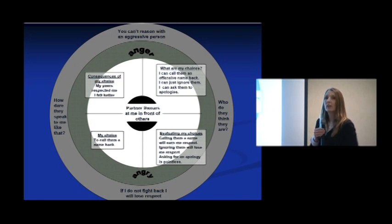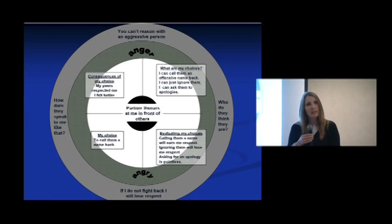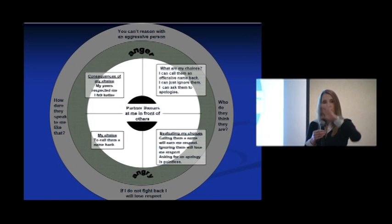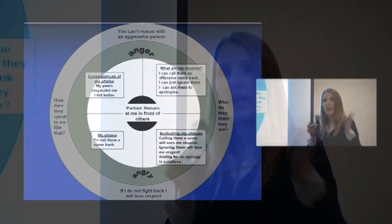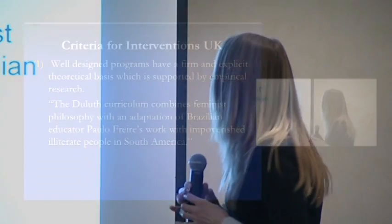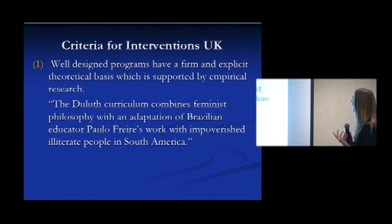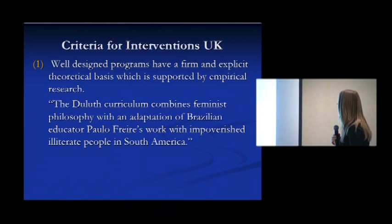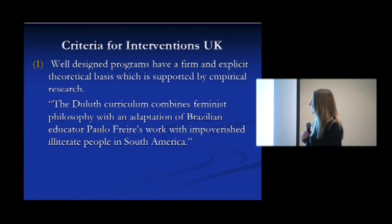Then you do a choice chain of non-aggressive incidents, where you could have used aggression, but you didn't. And why didn't you? What thought processes inhibited that behaviour? So you're showing the person that they can use their skills to avert aggression, and you're bringing out in the open how their minds are working. So that's just one technique, and it's based on hardcore psychological literature. In the UK, we're meant to use interventions which are well designed, with a firm empirical basis, supported by empirical research.